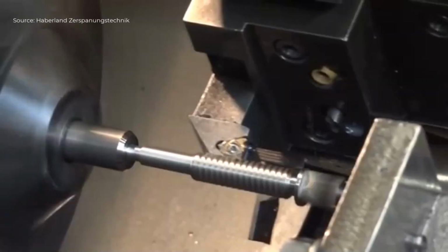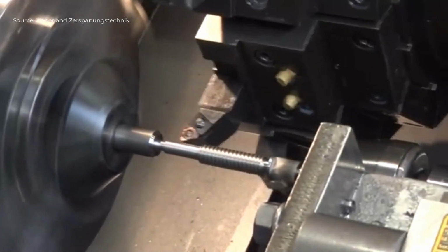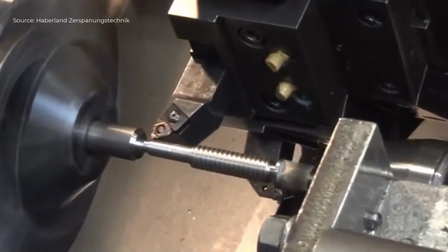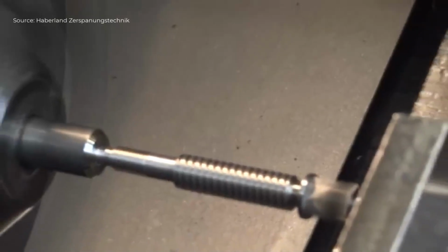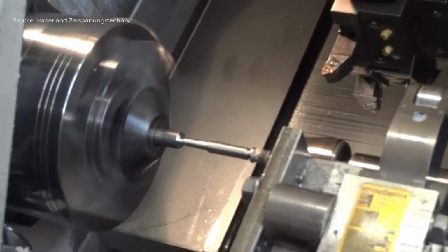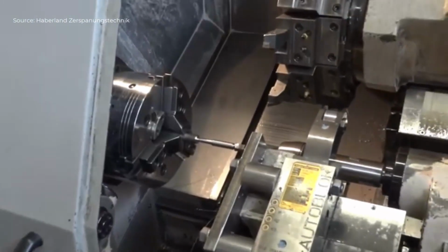Once the square section is completed, the machine prepares the threaded portion. A threading cycle is executed using a threading tool, which cuts the external thread with consistent pitch and depth. The tool path and cutting parameters are optimized by the CAM department to ensure long tool life and efficient cycle time.